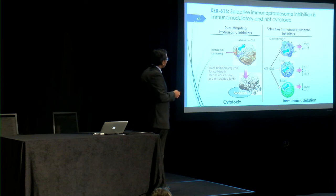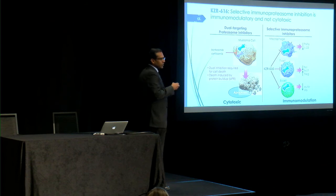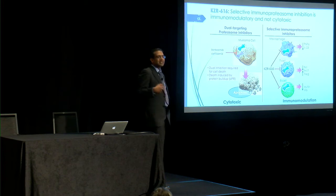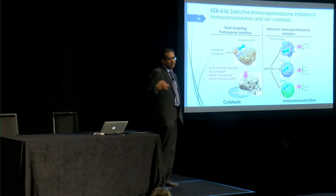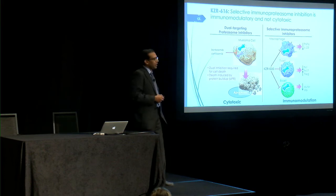Basically, this is a myeloma cell. Myeloma is a type of cancer in which you block both the proteasome, the regular one and the special one, which is only on immune cells. If you block both of them, it leads to cell death, which is good for cancer patients because that's what you want. You want the cancer cell to die. So if you block both, that can lead to cancer cell death and can lead to improvement in cancer.